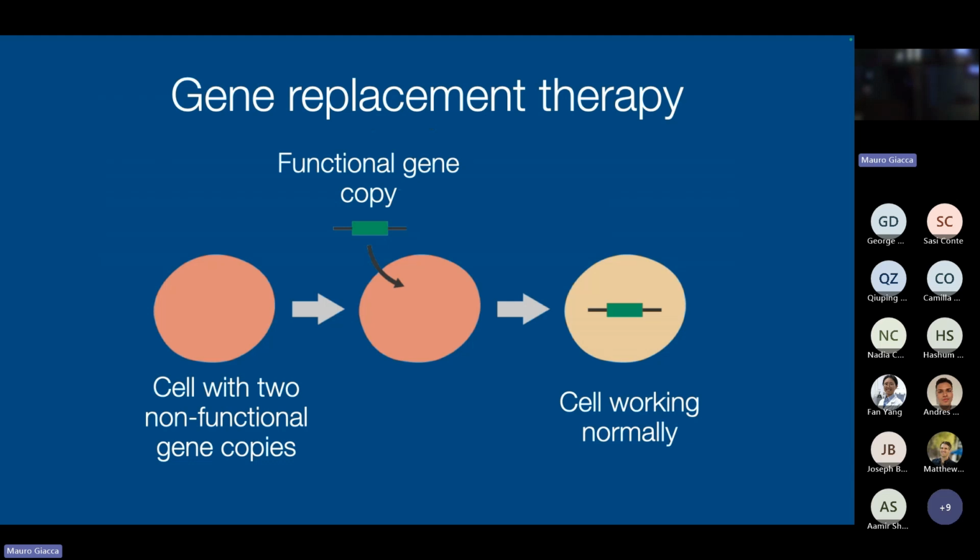So basically you have a cell with two non-functional gene copies, a typical condition of cystic fibrosis. Parents are normal because they're heterozygous. Children inherit two diseased copies, and then what you do is you insert a normal copy of the gene. In reality, genes in humans on average have approximately 27,000 nucleotides in length, so they are too big to be transferred. What you transfer is cDNA, so this is not gene therapy, it is formally cDNA therapy. A functional gene copy should be sufficient to cure the disease. This was a very simple-minded idea. It's called gene replacement therapy.